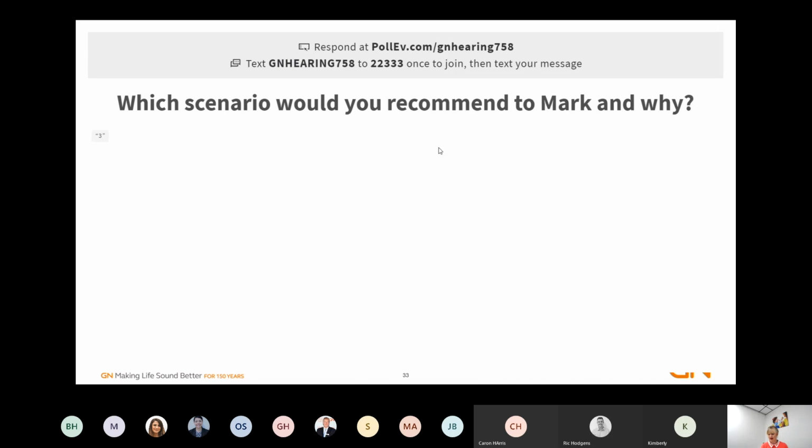Yep, so I can see Anthea has added scenario 3 into the little chat function as well on the side of Teams. So yeah, completely agree with you. Scenario 3 would definitely be perfect for Mark because he's into technology. He'll be able to manage all the different bits and pieces.